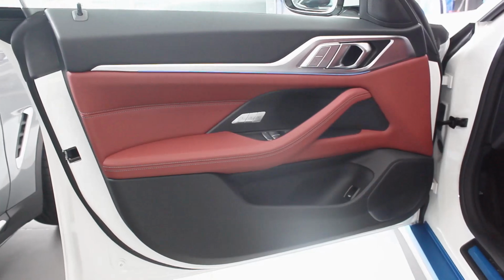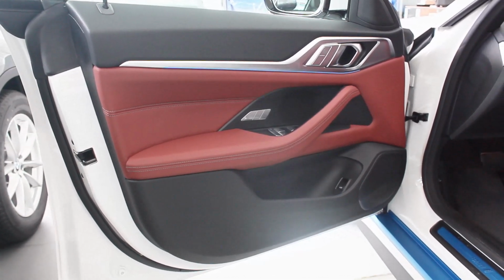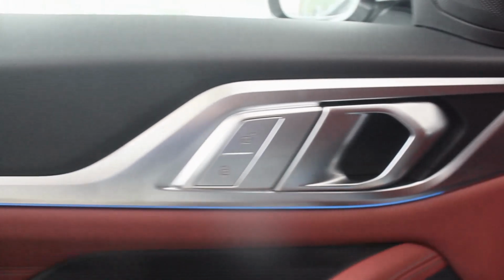So I won't go through all of this because again, it looks and functions exactly the same, but with a few minor upgrades compared with the rest of the regular BMW lineup. So here on the door card, very good materials overall. Even the plastic here below is just a little bit on the softer side of things. And two, you get this aluminum trim with ambient light on all of the doors.